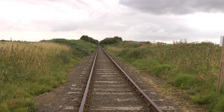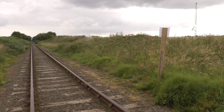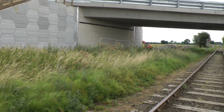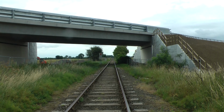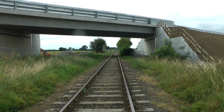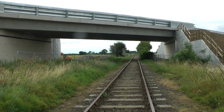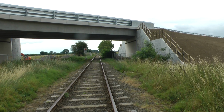This is the Leeming Bar to Northallerton Railway. It's just a single line, and it's very rarely used, so this is a major expense, putting this bridge over this railway. And there's another one at the other end, even bigger. And seeing how wide it is, you almost suspect that they're going to do something with the railway as well. That's probably a long time into the future.